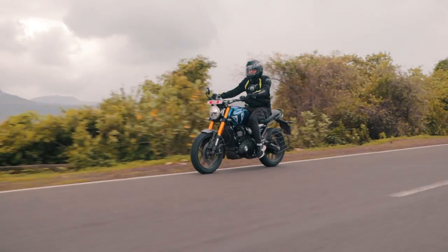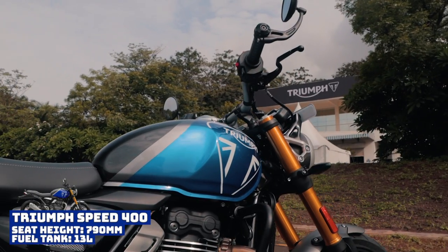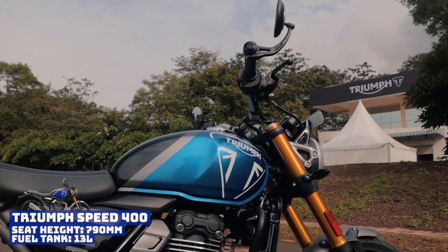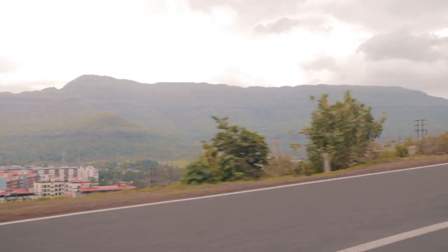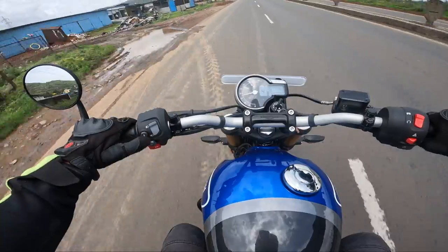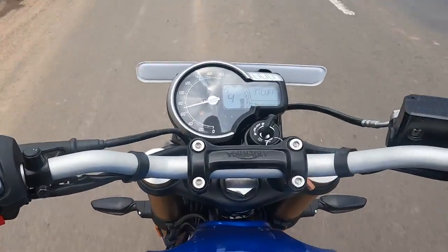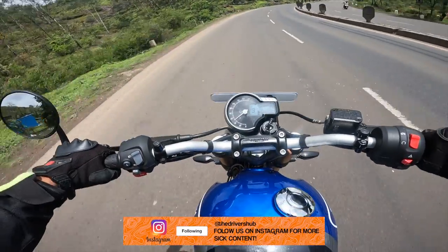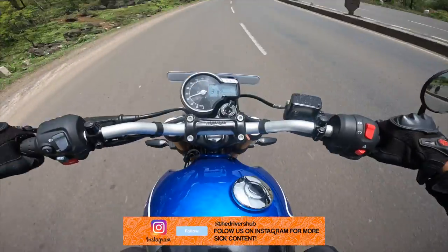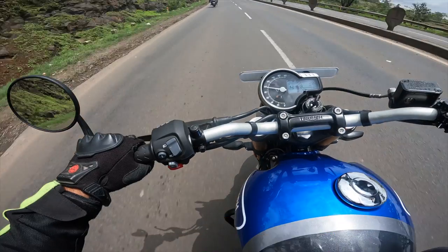The seat height also is a chilled out 790mm, which is very good for shorter riders, and you get a decently large fuel tank which can accommodate 13 liters of fuel. Also, if you're really feeling it, you have the option to turn off traction control and let the tail loose. The control and the fluidity in the riding experience is truly next level, something we haven't seen in a cruiser or a roadster style motorcycle in this segment.